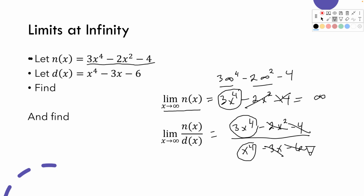We don't have to factor and try to get exact values. We just say, this thing is going to be so big, all we really have to look at is this fraction, 3x to the fourth over x to the fourth. Whatever that limit is, this other thing will have the same limit. And a reminder of my notation: the limit as x is going to infinity, and our answer is going to be what's happening to y as x goes out to infinity.